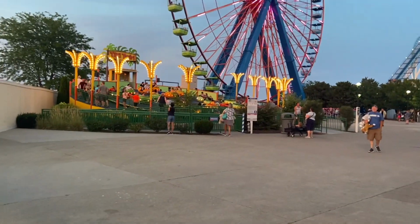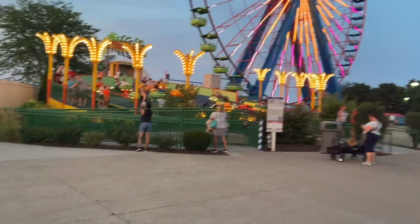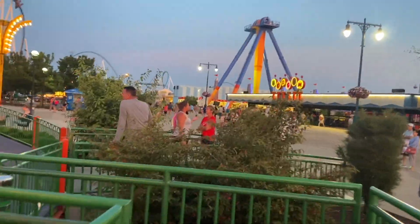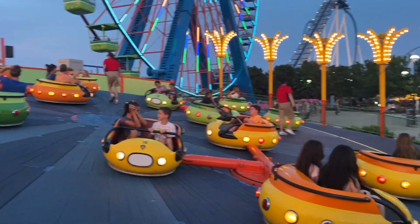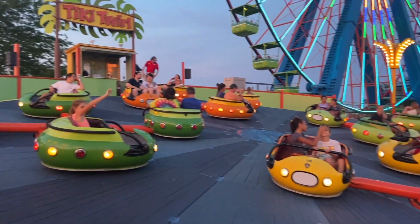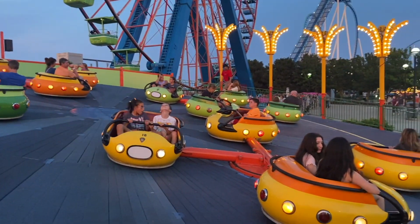Looks like this might have been a good decision actually, because Tiki Twirl looks like I'll only have one rotation to wait for. Not sure about the giant wheel. I'd hate to wait for the giant wheel. Now this is actually my first ride on Tiki Twirl this year. I love Tiki Twirl. It's a really fun spin on a Scrambler ride.